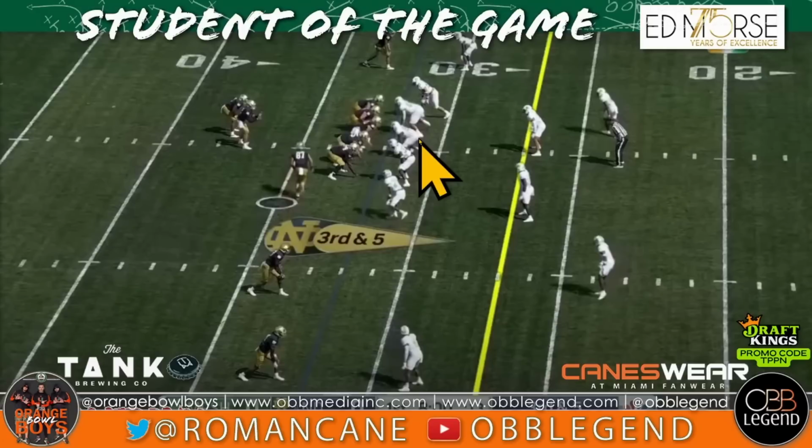Now, what is the front? I'm going to keep it simple. When I see a defensive tackle right over the head of the center, they call that a zero tech, meaning he's just heads up on the guy. I'm going to call that odd, right? So this is an odd man look.